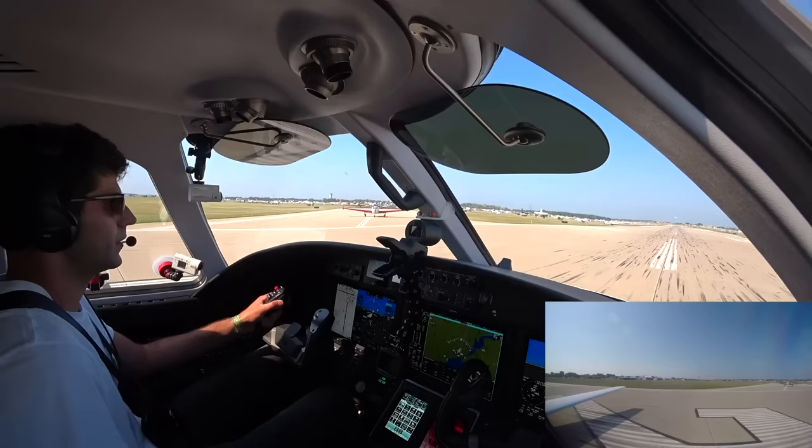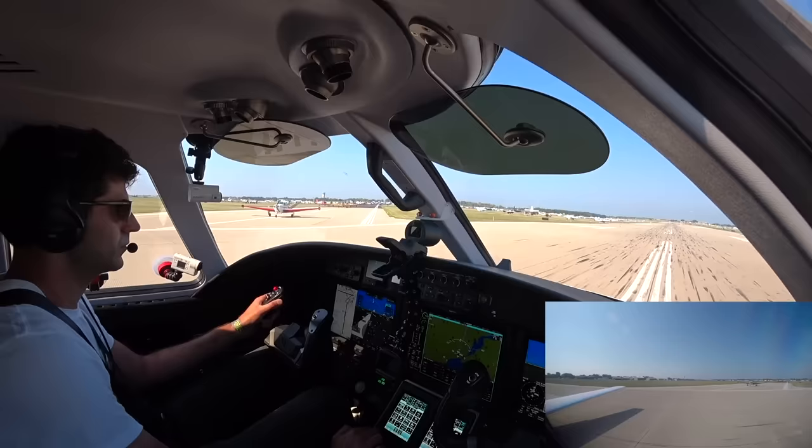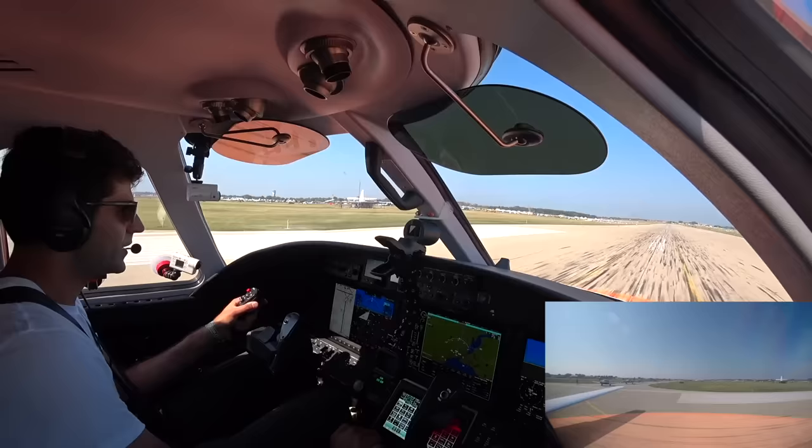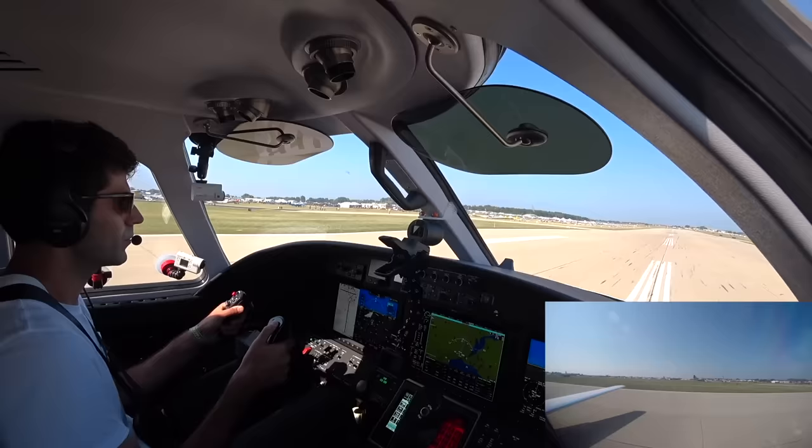Let's go flying. Stable. Takeoff. Cleared for takeoff, runway 2-7. Takeoff power is set and achieved. Two good engines. Airspeed's alive, both sides. 70 knot checks. V1. Rotate. Positive rate, gear up.